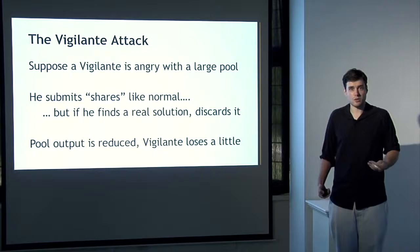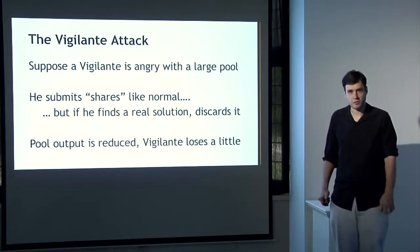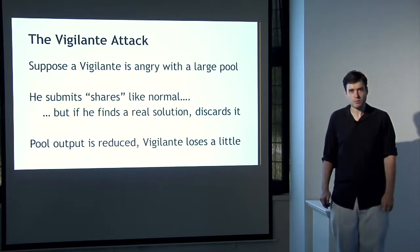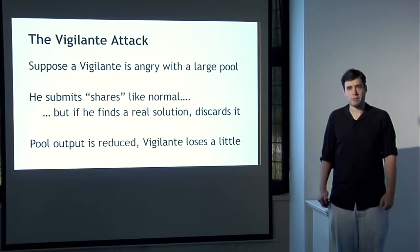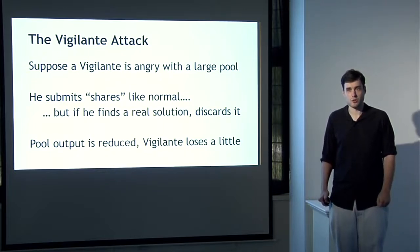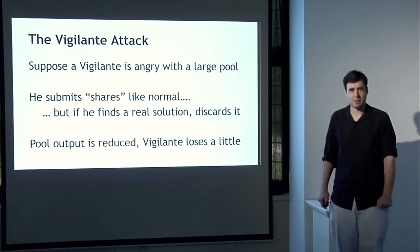Now, there's an interesting attack on Bitcoin mining pools, which we're going to call the vigilante attack. Suppose that there's a pool member who's very upset with a large mining pool. He can participate in the pool by mining and submitting his near-miss share values to the pool operator just like normal. But in the event that he actually finds a Bitcoin puzzle solution that would reward the pool, he just throws that away and doesn't tell the pool operator about it.